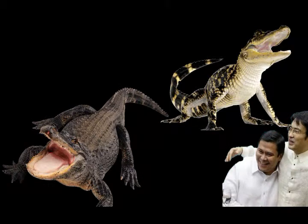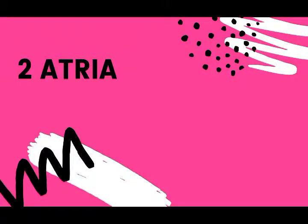Except for alligators and crocodiles, all reptiles have a three-chambered heart. This heart is made up of two atria and one ventricle. So how does the heart work? Basically, the mechanism is similar to that of the mammalian circulatory system. The only difference is in the ventricle area, as reptiles have only one.